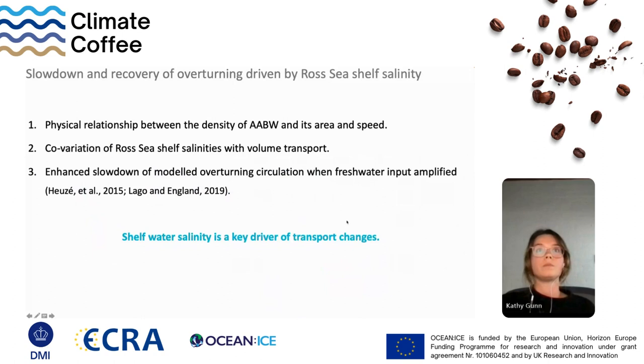So we've seen a physical relationship between the density of Antarctic bottom water and its area and speed. We've seen a co-variation of the Ross Sea shelf salinities with volume transport. And independently, when you have models that model the overturning circulation, if the models add an amplified freshwater or perhaps a more realistic freshwater, the strength in the reduction of that overturning circulation increases quite significantly. So these three pieces of evidence are telling us that the shelf water salinity is a key driver of transport changes around Antarctica.